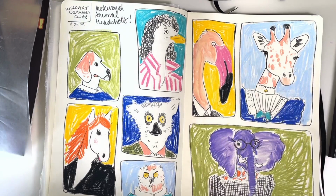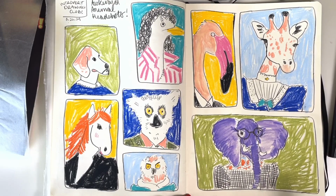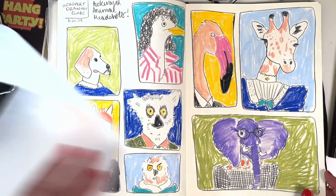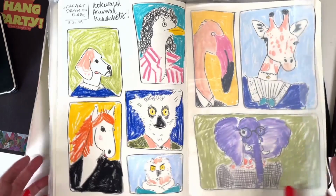Awkward animal headshots. So last month, I think it was, you saw some drawings of me putting animals on human bodies and stuff like this, but this is the actual drawing session that I drew along to. Again, go to Threads. Look up Introvert Drawing Club. Comment on Beth's post, and get yourself a free trial.